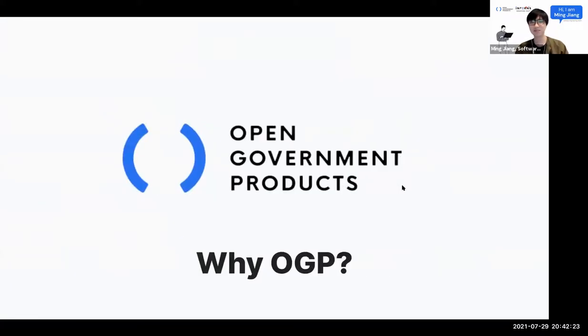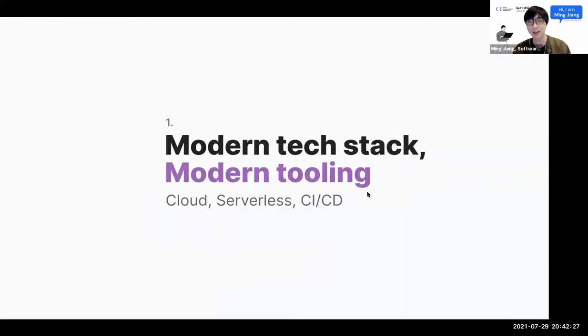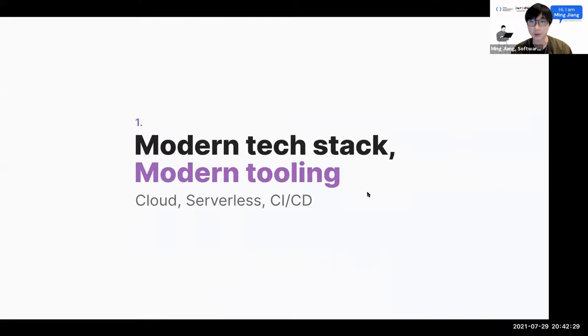But anyways, let me just go through five main reasons why you should pick OGP, okay? Number one, modern tech stack, modern tooling. I don't need to talk more about this. If you want the opportunity to work with AWS and other modern tech stack, don't get the impression that you can't get that in the public sector, right? OGP is one of those places where you can find it.